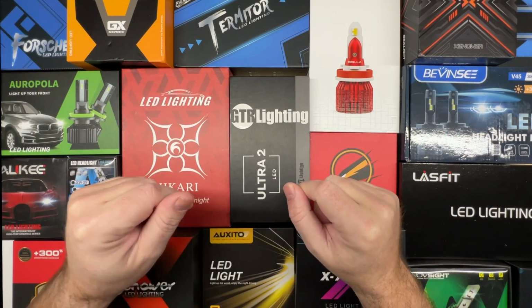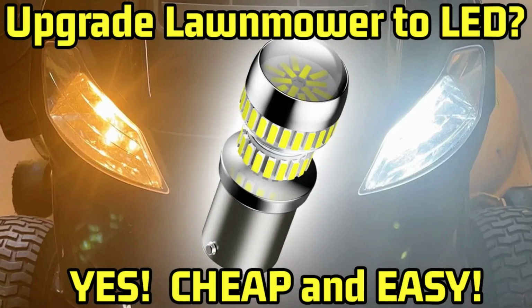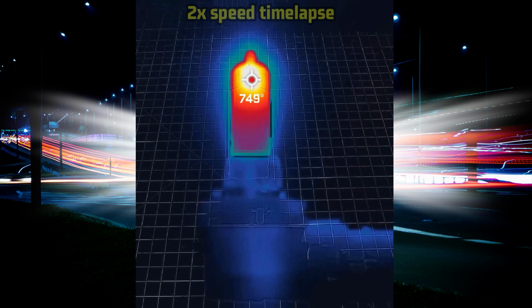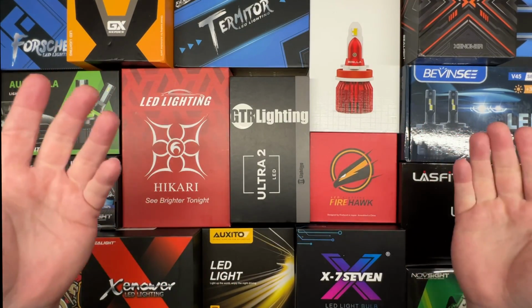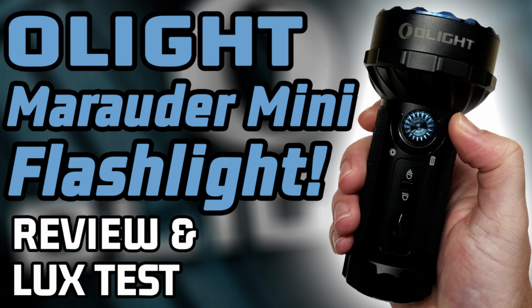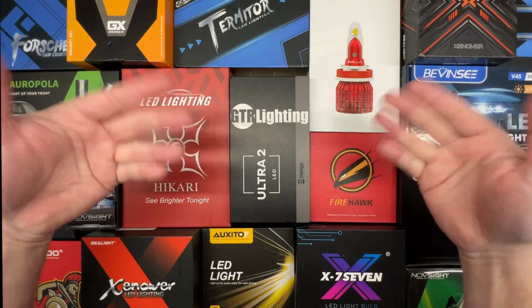And in addition to the 28 that I tested, I also had some fun in 2022. I installed a reverse light for a lawnmower headlight to see how it would work out, and it didn't work out too bad. I also showed how a halogen bulb heats up to over 700 degrees Fahrenheit in less than 2 minutes. And just for fun and variety, I checked out how well a new handheld flashlight compares to a car headlight. That video became my most viewed video so far, and by a significant amount, which is pretty odd for an automotive lighting channel.